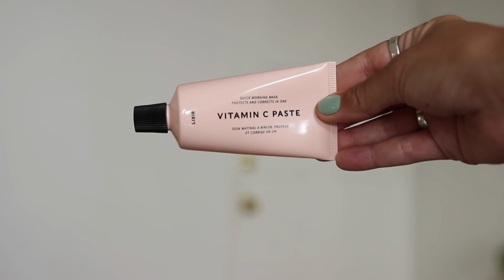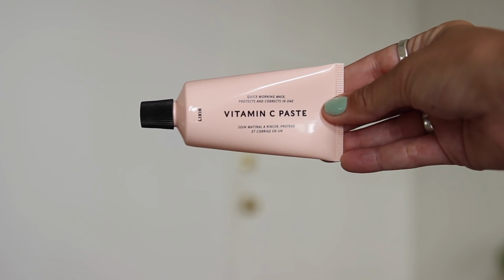So vitamin C paste is the one that I use in the morning. This is a quick morning mask, protects and corrects in one. It's like a face wash. I feel like it tingles a little bit when it goes on. This helps get your skin ready for the day, gives it a really nice clean. Again, more in the blog post. I won't go into detail too much because this video will be crazy long otherwise.